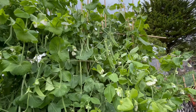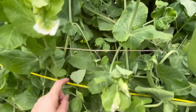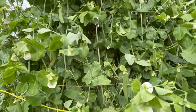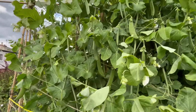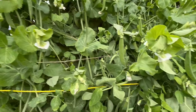Yeah, it was a bit of a shock though. You can see I've got twine and rope there. I've tried not to do it too tightly, just enough to give them that support. The actual bamboo support still seems nice and solid, thank goodness. I think the beans are holding them down at one side and the peas at the other.